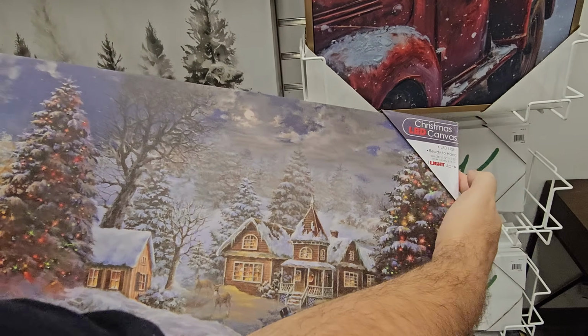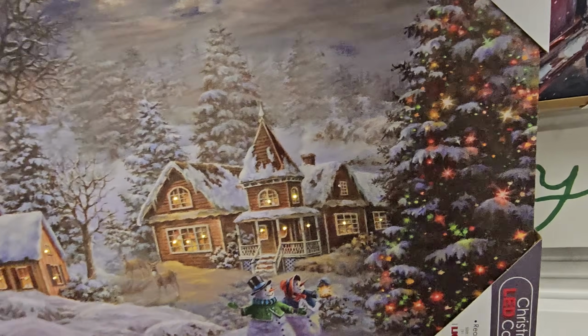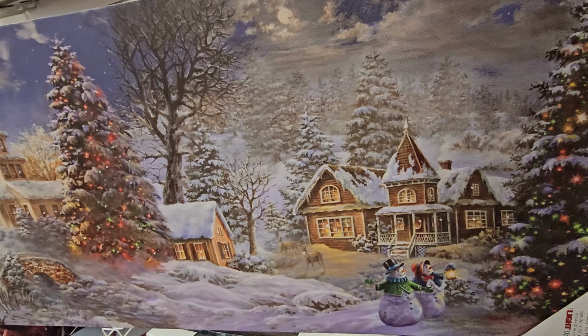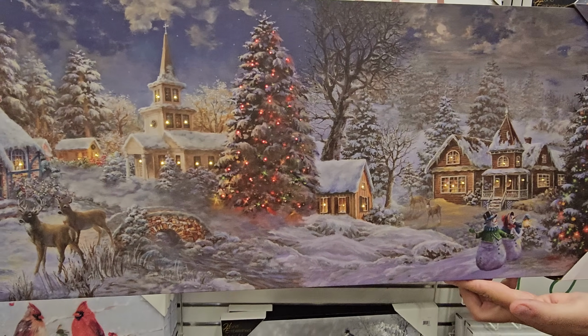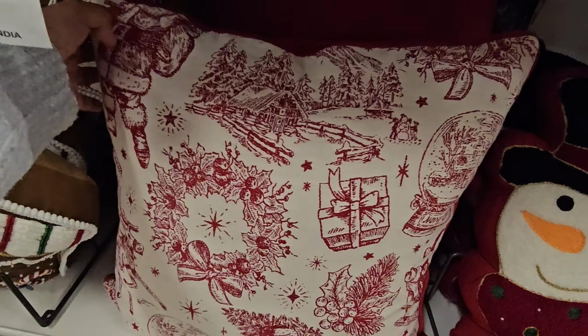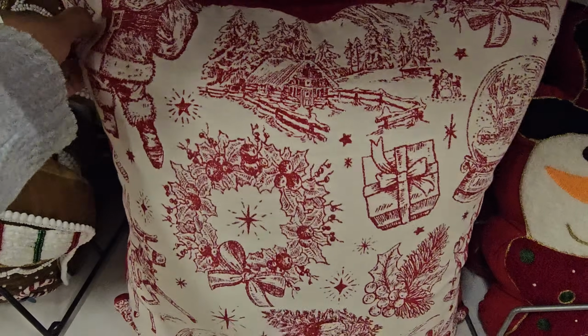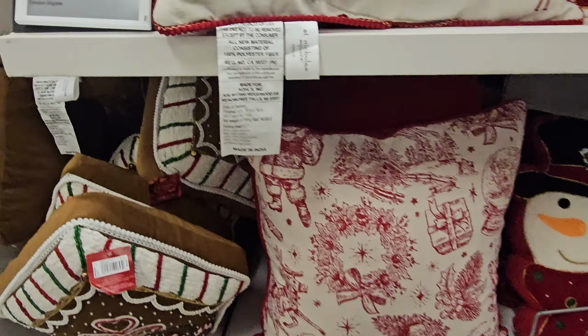Wait, is that 50? Push it on your side so we can hold it up. Oh no. So you could show it. Okay. We figured it out. And there's a better picture for you. Isn't that pretty, guys? These vintage pillows are really cute too. Right? These are 20% off.